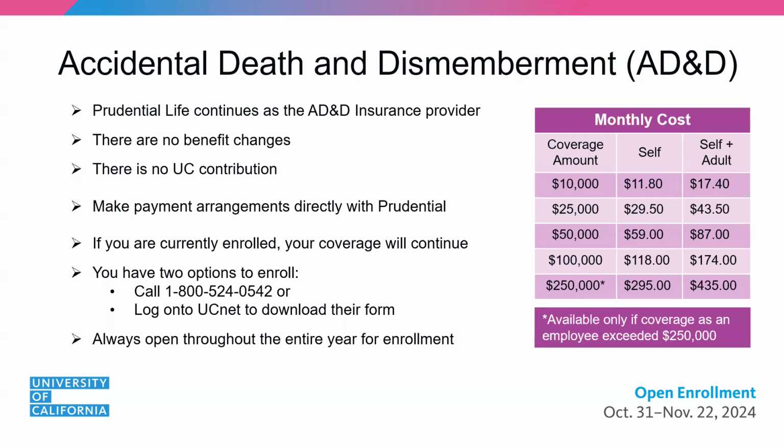You have two options to enroll. You can call 1-800-524-0542 or log on to UCNet and download the form. The AD&D is always open for enrollment throughout the entire year.